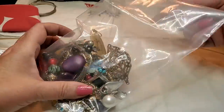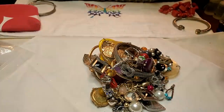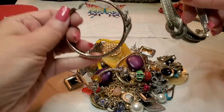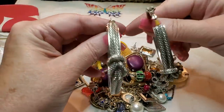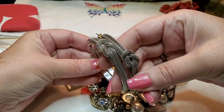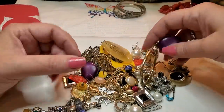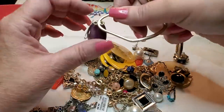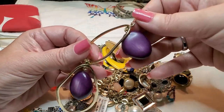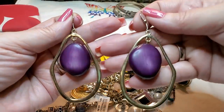Okay, we have another bag. Let's see what's in here. Oh, we found the other earring. Nice. These are really cute. Yeah, these are super cute. I like these. I might just put the earrings back in the bag so they don't get lost or mixed up. Oh, these are nice. These are gold tone. These are acrylic. And yeah, those are cool.